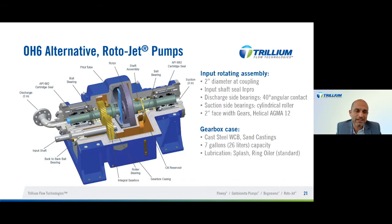Now let us look at the next generation of the between bearing design. After learning from the experience and feedback from our customers, we introduced further improvements to the proven design. Here, as you can see, we have added the gear package well within the pump casing, which means you do not have a separate gearbox. And the pump casing by itself also acts as the oil sump.